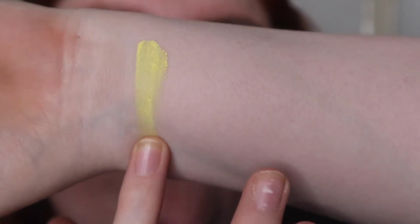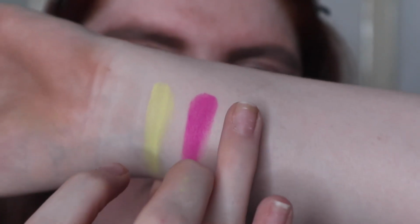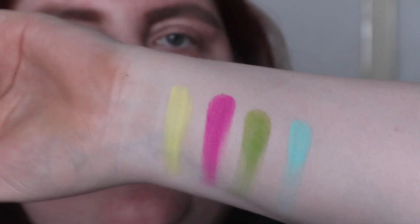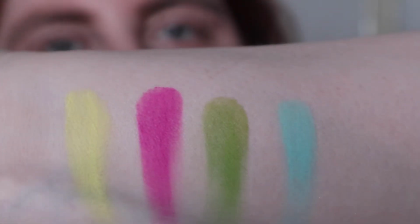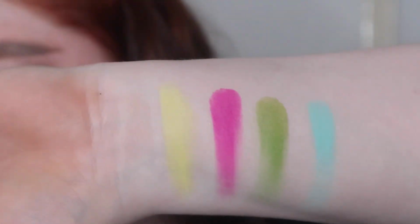We're going to go down. So we've got Pollen, a pastel yellow, Flourish, Stem, and Posy, which is a blue. So that's the first row, those four. The yellow didn't swatch great, I think it's just because it's a pastel shade. That pink is popping. The green and the blue not too bad. Obviously swatches are not everything, I know that.